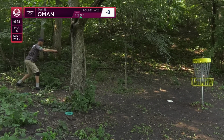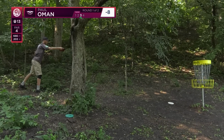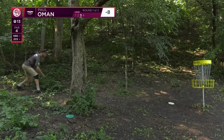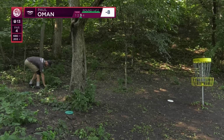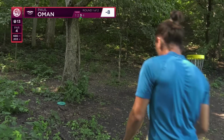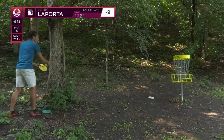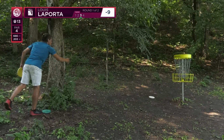Paul with a great upshot from where he was. He had the shortest drive of the group and played that flippy mid-range right into that hillside and gets the birdie. Yep, didn't want to give one back to Louis. Knew he was in good positioning.